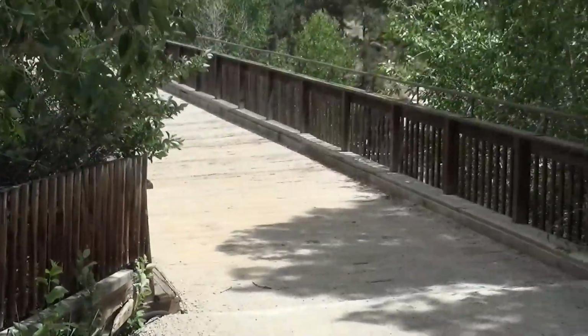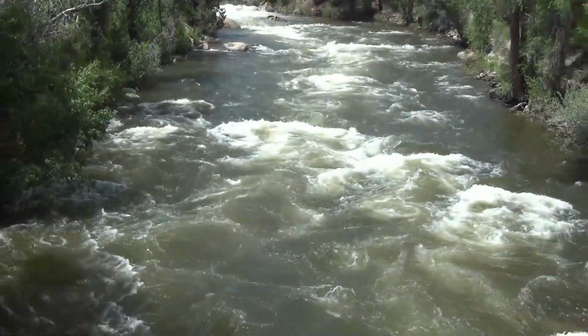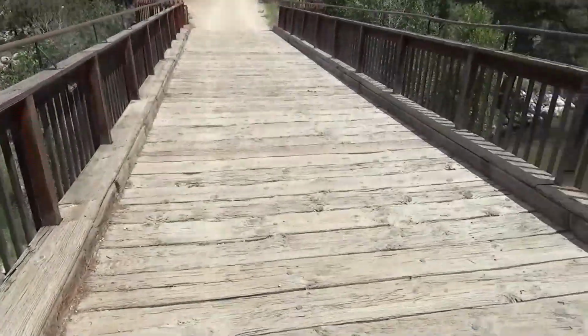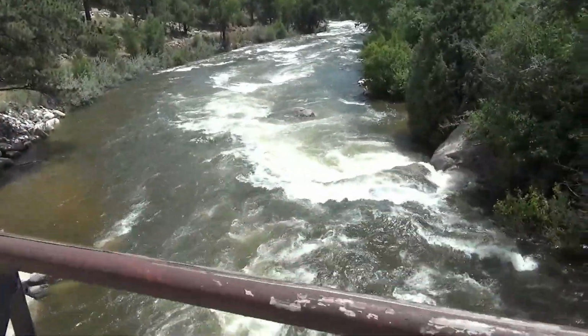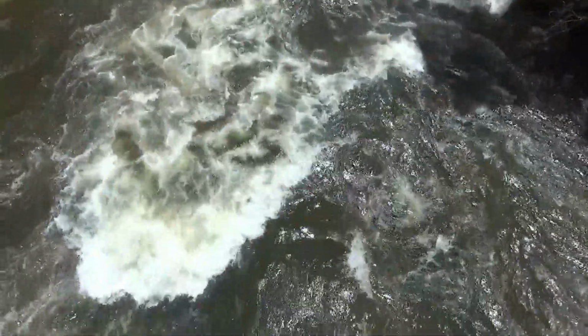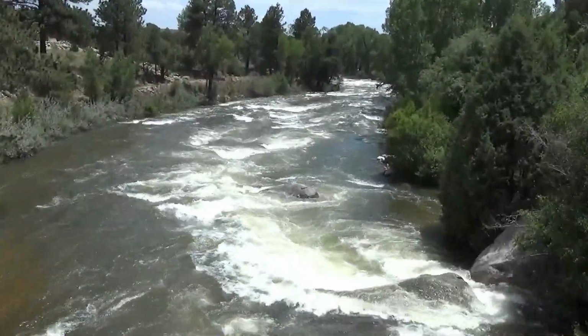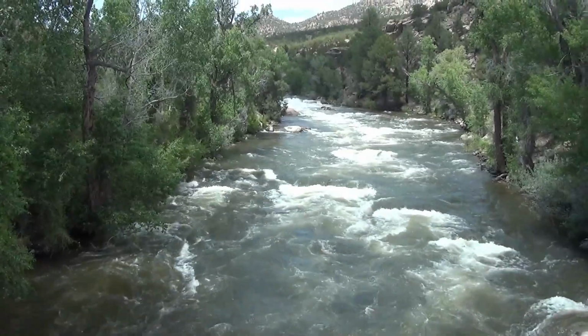Well, let's take a look at it. It's just a footbridge going across the river. Very scenic view here. This is downstream. Let's take another look upstream.